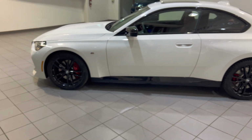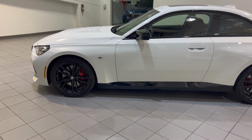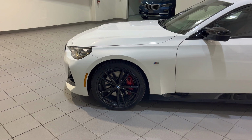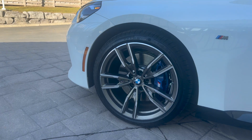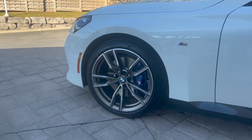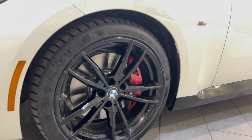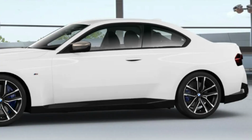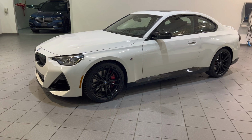Now let's talk about some standalone options you can get with this vehicle. So first thing would be the wheels. They come standard with the all-season tires. You can get the same 792 wheels just with the performance tires. You can also get these 791 black wheels that would come with the performance tires as well. And you can also get 797 style wheels as individual standalone options.